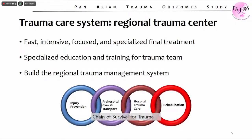Trauma care system monitoring is very important to improve the quality of trauma care and to save lives from severe trauma. From injury prevention, pre-hospital care and transport, hospital trauma care, to rehabilitation, all four links in the chain and the integration of this care system are important. One key item of this trauma care system is the regional trauma center, because a regional trauma center can perform fast, intensive, focused, and specialized final definitive care for severe trauma patients. They can also perform specialized education and training courses for the trauma team, and they can build a regional trauma management system.